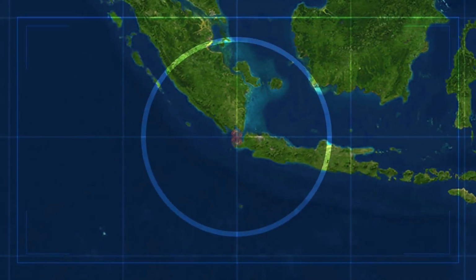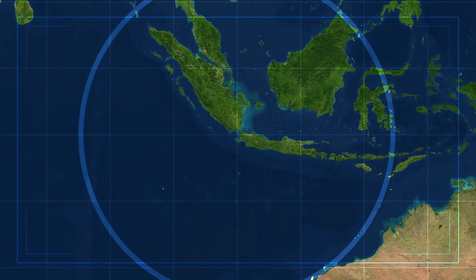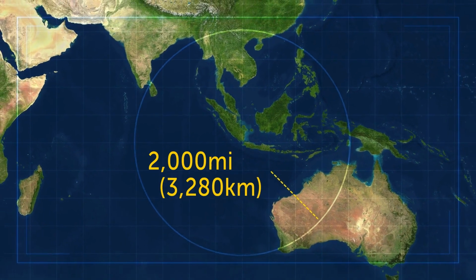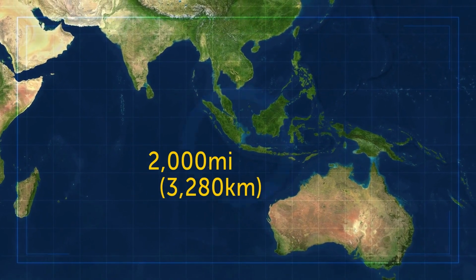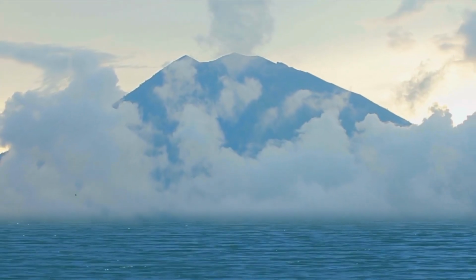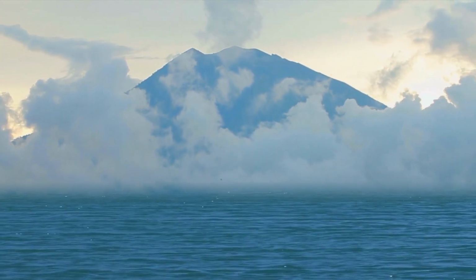Krakatoa's boom was the loudest sound ever heard. People over 2,000 miles away could hear the explosion. The sound wave circled the globe 7 times, and scientists say it's hard to predict this volcano's eruption patterns.